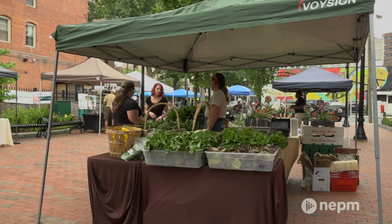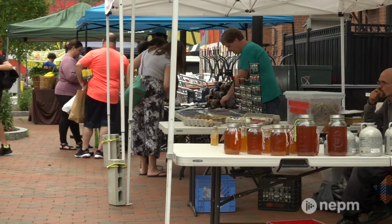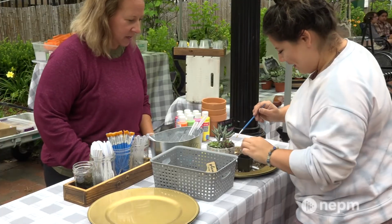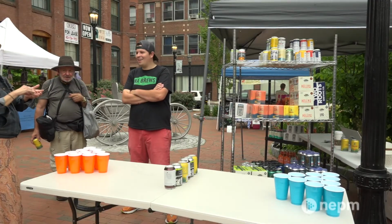And while giving customers access to so many things in such a small space is one part of the experience, there's a major social component involved as well. For many, it's the most important part.